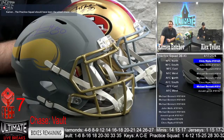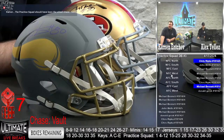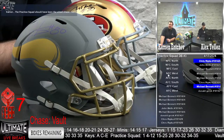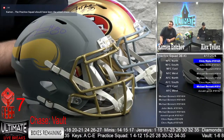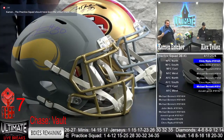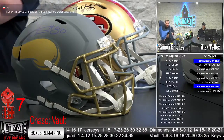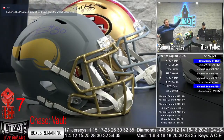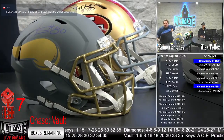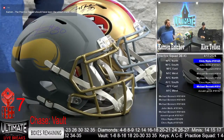The Vault is the wheel spin. It didn't land on the practice squad. I know we've done a bunch of practice squads, but the Vault is the Chase wheel spin. I will say this, Alex. Just in case, I doubt it's going to happen, but in the crazy chance we close out the last 25 practice squad boxes this show, we'll make it the auto chase as well.